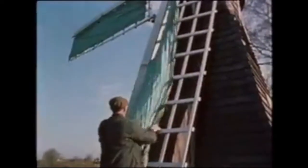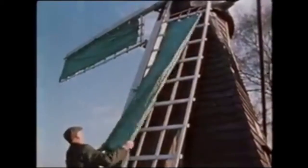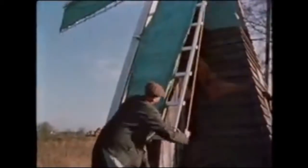You'd call her a smock mill, a kind of tower mill with a wooden body, usually hexagonal. Traditionally painted white, they suggested the old-fashioned smocks worn by countrymen.